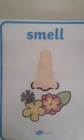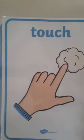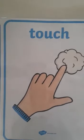Let's look at our third sense. Our third sense is a sense of touch. We use our hands or our fingers to touch something. Here in the picture, you can see somebody is touching something using the fingers. If something is soft, for example, we take tissue. When we touch tissue, we'll be able to tell that the tissue is so soft. Why? Because we've used our sense of touch.